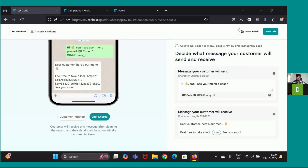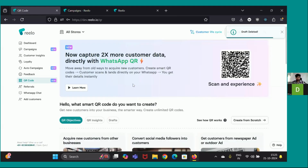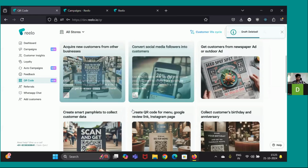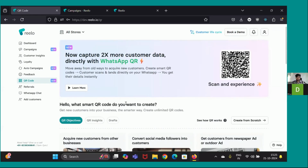So this is again one of the use cases of scanning the QR code, where you can use this particular QR code for your restaurants. Your customer would be redirected to your brand's WhatsApp number, and in their input box, this particular message will be pre-filled, as you can see here. Now you can customize this message according to your preferences. It's a free text message that you can write, and the character limit would be up to 500 words.